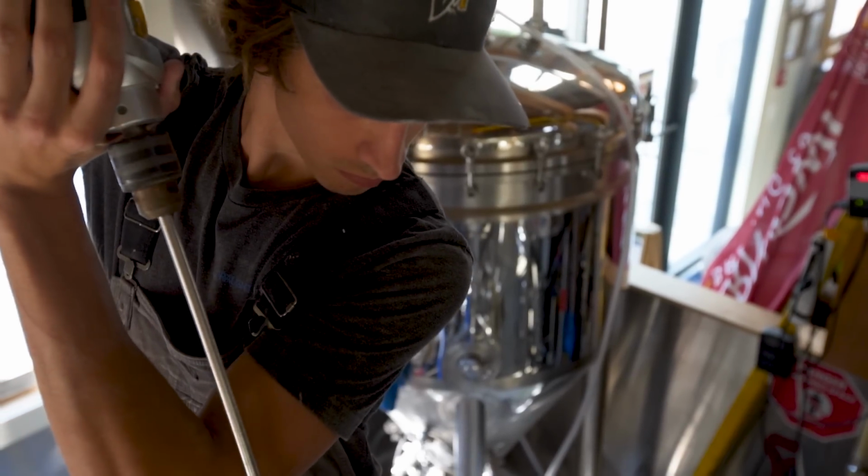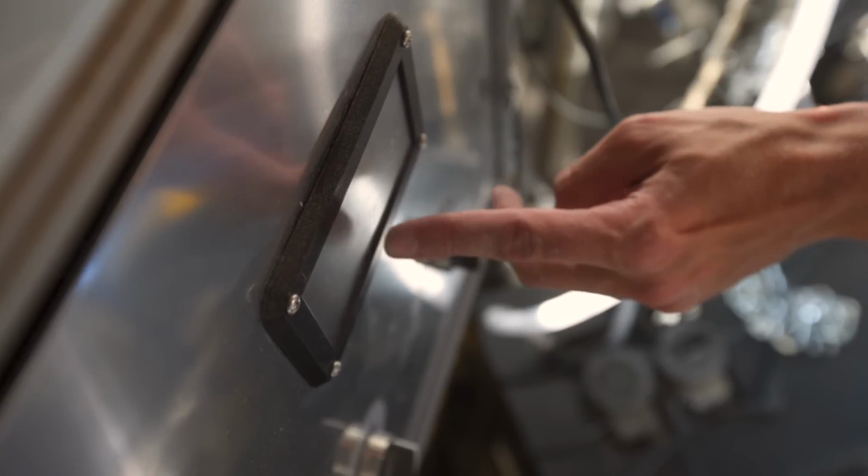Little things like making sure all the grain is equally being used, making sure all temperatures of your mash are right on point.